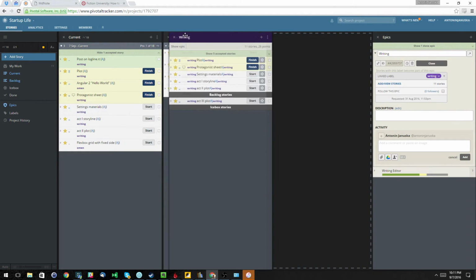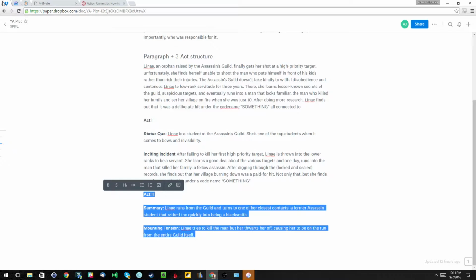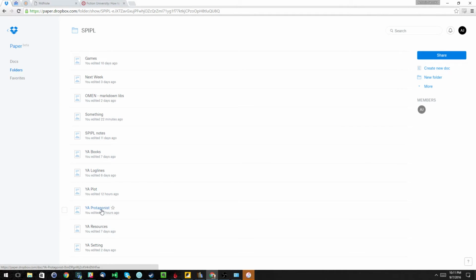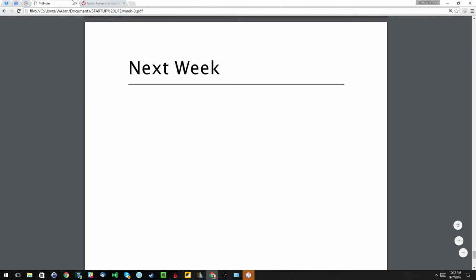Yeah, alright. This is what I like about PT, it's so great. So I want to plot stuff out. I want to finish the protagonist sheet. I'm writing out who the protagonist is, some of the background on her. Paper has been really useful for that. She was raised to be a hunter by her aunt. Her parents were fearful farmers that hate cities, and so on.